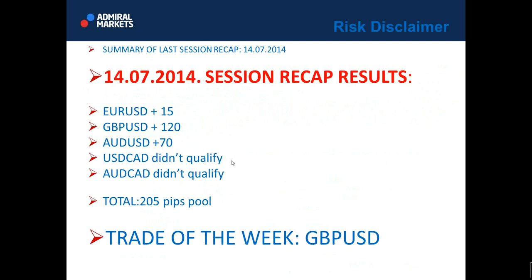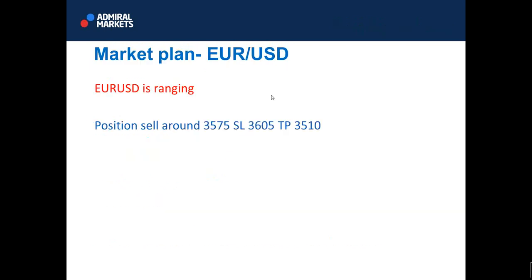So the problem is only when we over leverage, guys. So try not to use over leverage. If you've been trading with normal risk size, you know how I do it and how I teach people to do it. So never ever over leverage, because sometimes you may get 100 pips, and those 100 pips can be killed by a 10 pip loser. So don't do that. Trade of the week, as I'm telling you, GBP Dollar, and a total of 205 pips pool. So anything between 10 and 205 pips pool could have been made. This was the maximum for all of these trades, and it was nice.